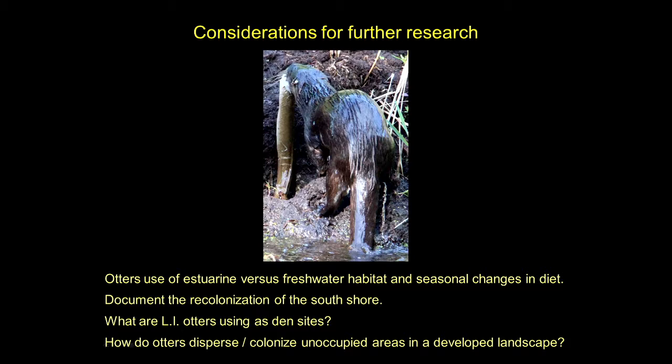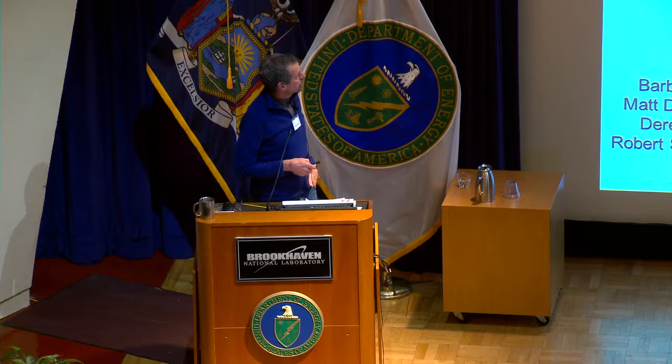And then it's apparently quite easy to trap the pups. It would be interesting to look at how they're dispersing and how they're colonizing unoccupied areas in a very developed landscape like we have here. And you really have to do that with a radio transmitter study. So I'm interested in seeing if we can collaborate with the DEC and perhaps Stony Brook or someone at ESF Syracuse and look at some of those questions. It's kind of a neat opportunity. And I think that's it.